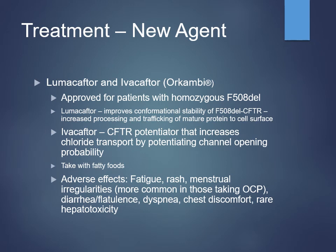Now, one of the new agents, this is actually a pretty cool new drug, is called lumacaftor and ivacaftor. It's a combination therapy, a drug called Orkambi, which is the brand name. This is approved for patients who are homozygous for that F508 deletion, right? We mentioned that's the most common mutation. So if you have a patient who is homozygous for that deletion, this drug is labeled specifically for that.